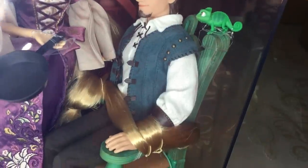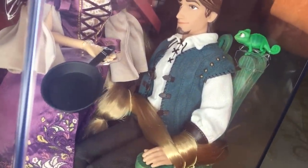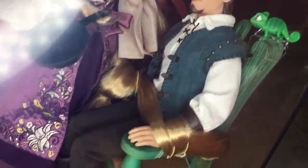I love her little dress. I love the little flaps on it. There have also been 17-inch Rapunzels, one in the purple dress, one in the wedding dress, but I missed both of those. It was before I had the money to buy dolls. Oh, Pascal! But oh my gosh, look at the detail work on the dress. Oh, and it's layered at the bottom. That's gorgeous. And I am so in love with how her hair wraps around Flynn. The chair is so nicely detailed.